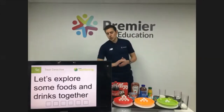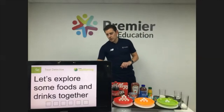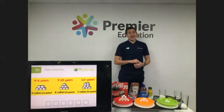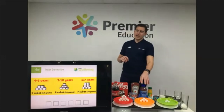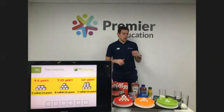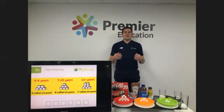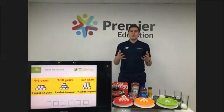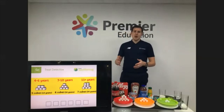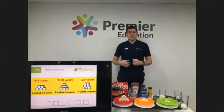So we're going to explore some foods and drinks together. That little reminder that we've got around 6 sugar cubes is our daily allowance. So how can we spread out those throughout the day? Because I like eating the occasional treat. I like making sure that I'm enjoying my food, and sugar tastes good. It tastes sweet and it gives us that feeling that makes us want more of it. So how can we still get that feeling and still have nice things and still have tasty treats, but limit it so we're not having too much and we're not damaging our teeth or making ourselves a bit unhealthy on the inside?